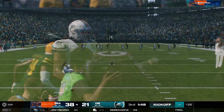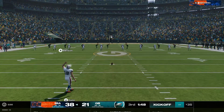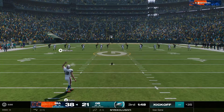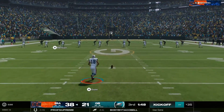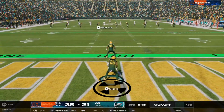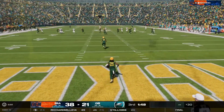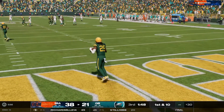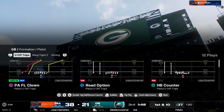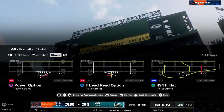Everything's about matchups, especially down here this close to the goal line. I think my guy's better than your guy. I'm going to put him in a position to have success, throw it up to him, and let him do the rest. This kick is fielded in the end zone, but no move to bring it out. It's a touchback, and that ball will come out to the 30-yard line.